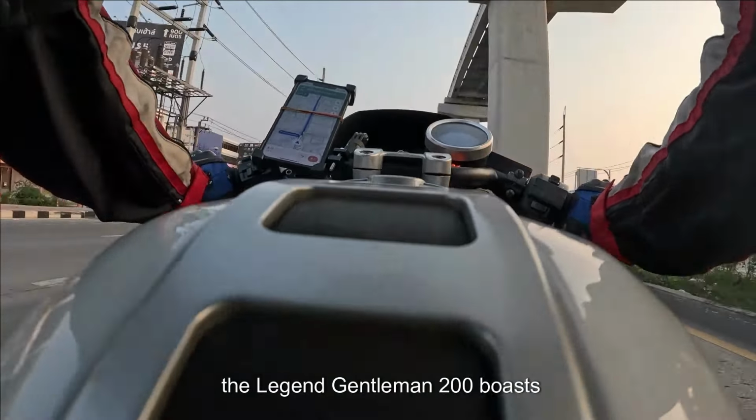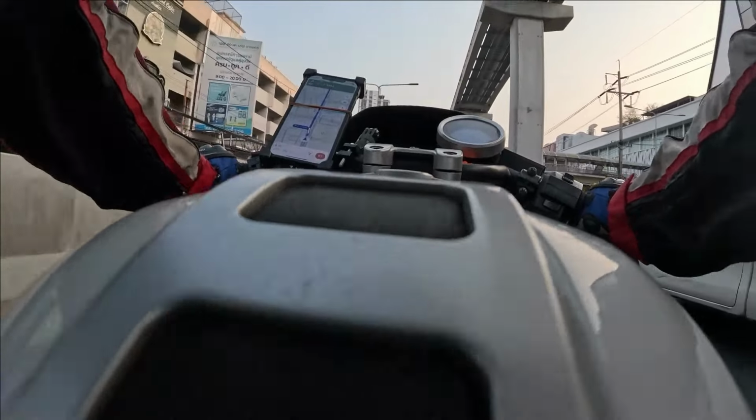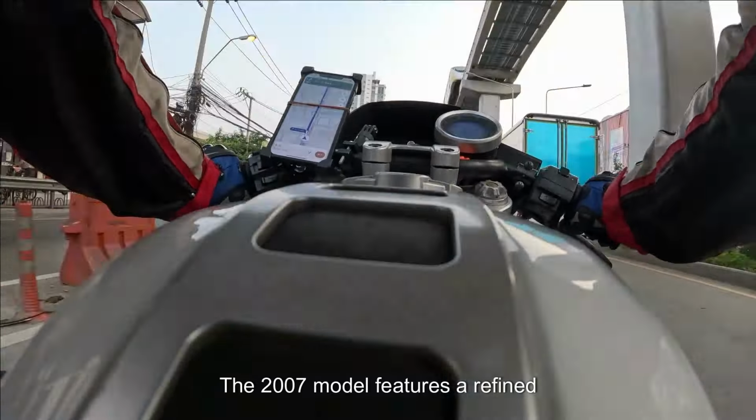Paired with a smooth-shifting 5-speed transmission, this motorcycle offers an exhilarating riding experience. Its advanced suspension system ensures a comfortable ride, even on challenging terrains. The 2007 model features a refined style that exudes sophistication.